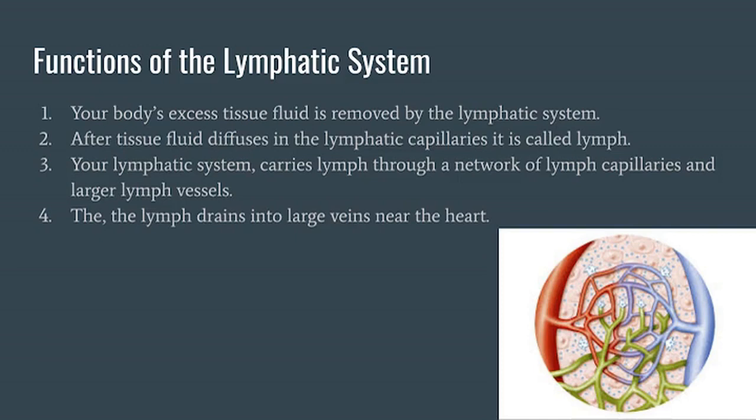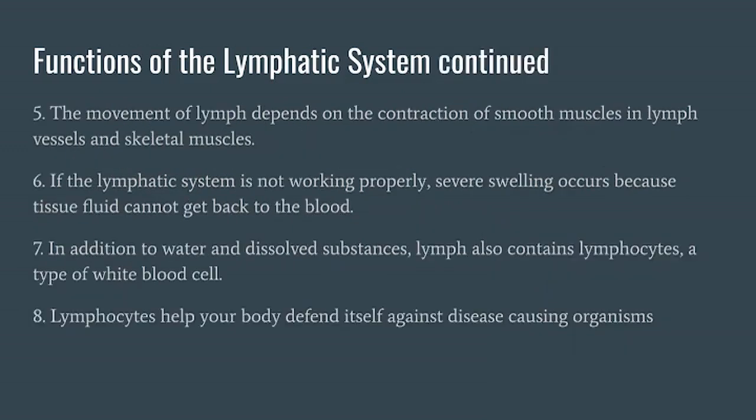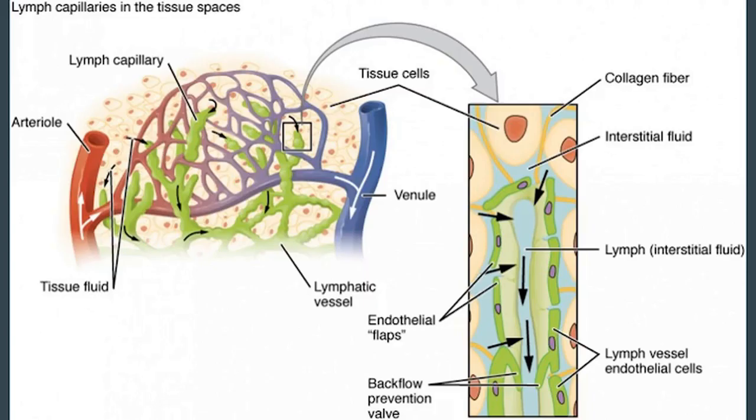When there is a problem with the lymphatic system, it leads to inflammation. Inflammation is defined as swelling or a buildup of fluids. Lymph contains lymphocytes that help fight disease. The lymphatic system has capillaries like the circulatory system. Capillaries are small, thin vessels that allow materials to diffuse through. In this case, white blood cells and lymph diffuse through the capillary walls.